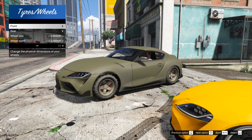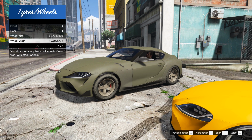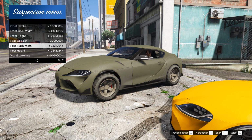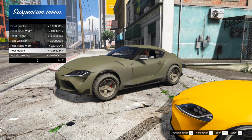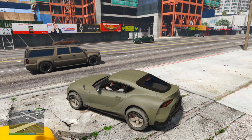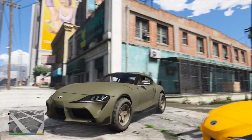In fact, we can actually make the wheels a little bit bigger. There we go. A little bit wider. And then we just make the car taller and bring those wheels out just a little bit. Let's get that rear height up a little more. There we go. There's an off-road version of the Supra. I don't know about that.